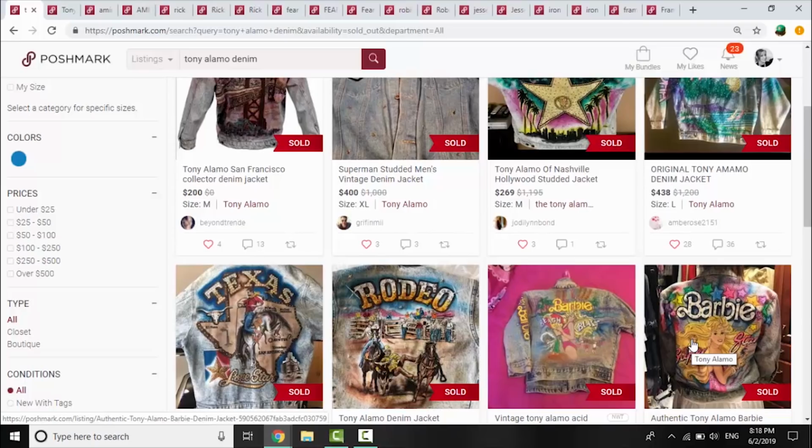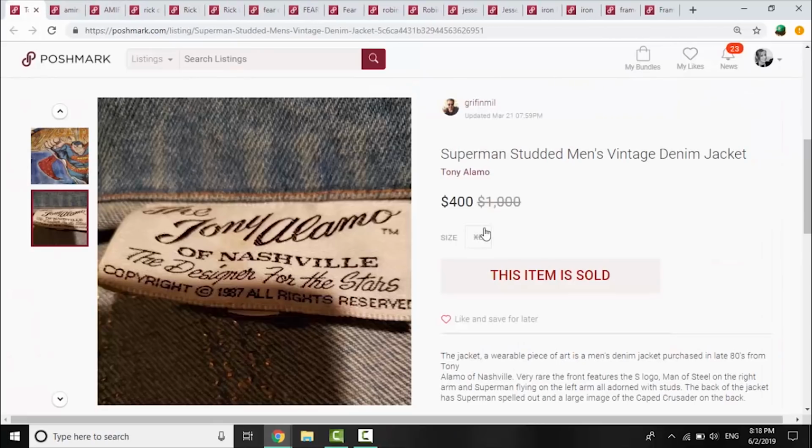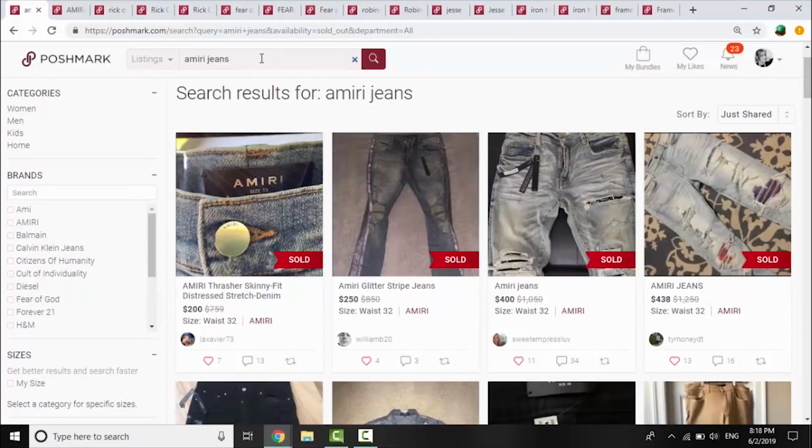However, I wanted to throw this in here as a bolo because I hadn't heard of it before. And as soon as I found it, I was just fascinated with it. And like I said, this is probably at the top of my bolo list right now. So here is the tag for you guys. Tony Alamo of Nashville. I'm in Tennessee. Chances are good I may find it one day.